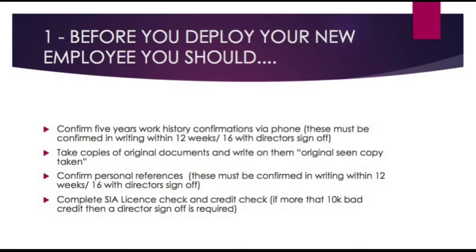You also need to obtain a character reference. It's one as a rule. This is increased to 2 personal references if there is a gap in the employment history. Basically, with the employment history, you need to get it with no gaps. Now, if there's a gap of 1 day to 31 days, you can use a second personal reference to cover this, as long as it covers the period.